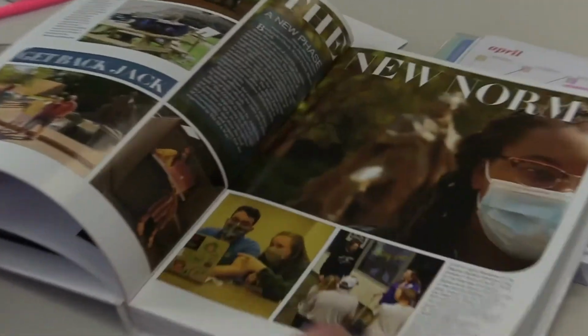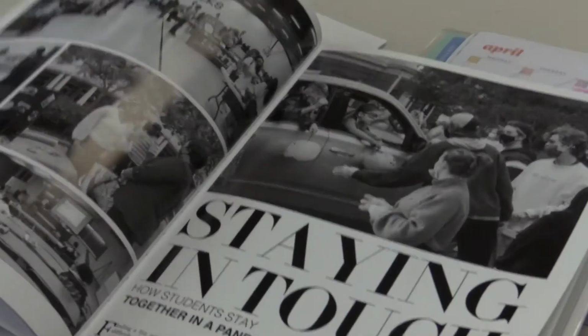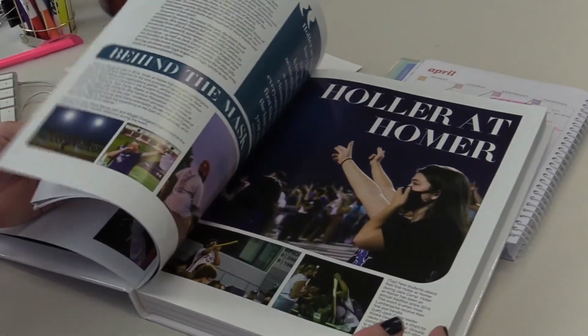So what do you do as editor-in-chief? That sounds like a really cool title. So what do you actually do? In the beginning of the academic year, you go to a workshop, figure out what the theme of your book is going to be, and go over a couple of storytelling devices, different kinds of pages and layouts. Then when you come back home, I had to hire my entire staff, so I went through interviews and picked who I wanted to be photographers and section editors who design the pages.